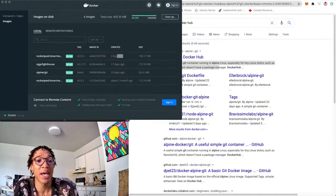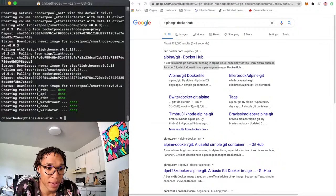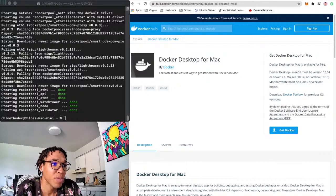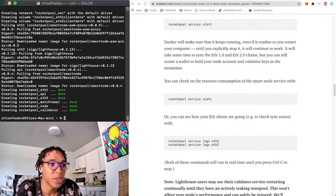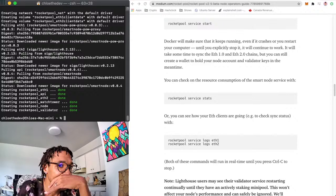Interesting. Well, it seems like I have it running. Now I don't think I need Docker open all the time, but we're just going to keep it pinned on the bottom. Let's close this. I'll take that later. We don't need Infura anymore. We don't need this Docker thing anymore. We don't need that anymore. We do need this because I want to see, or you can see, how your clients are doing.